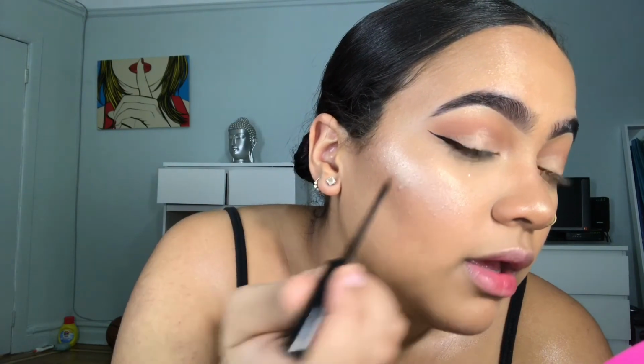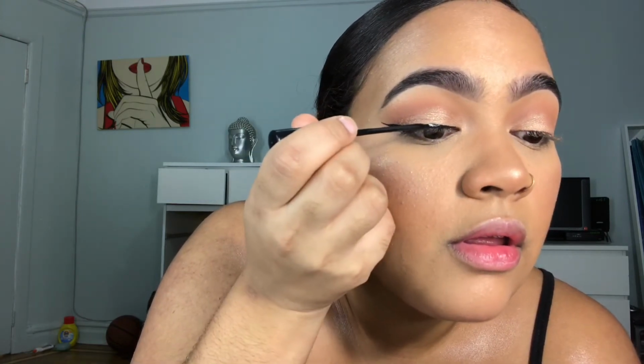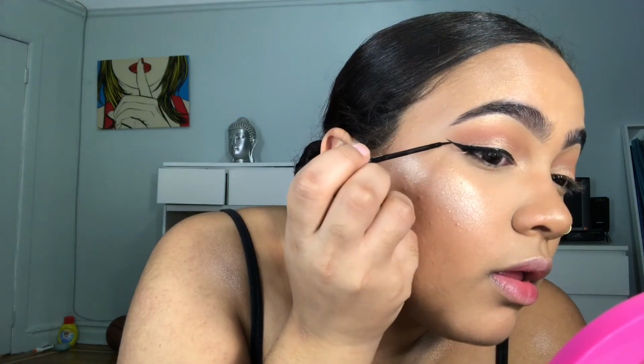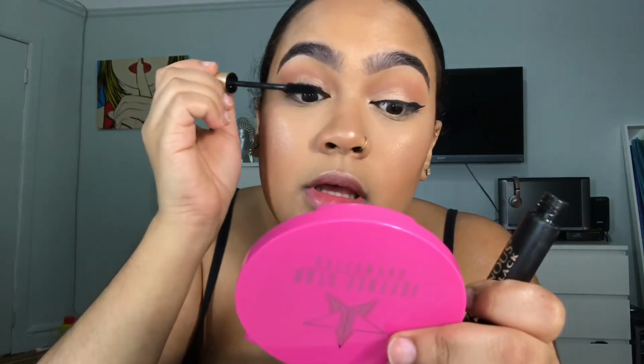I always start off with the wing because the wing is the hardest part, and then you just want to make sure you're looking down and line your eyes and just connect the two. And one thing when you're doing eyeliner in general, you don't want to look up because you will smudge the liner. And connect. Put on some mascara.